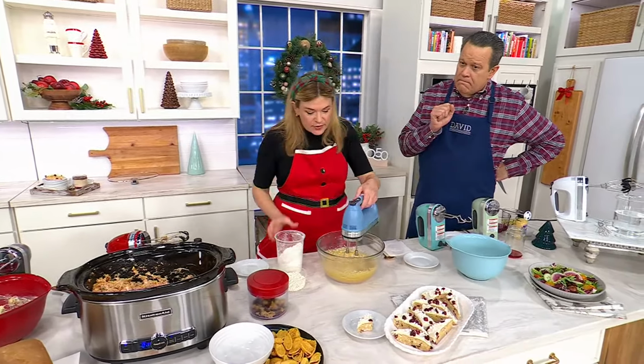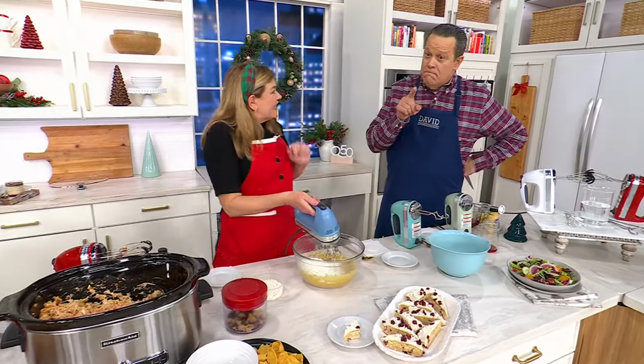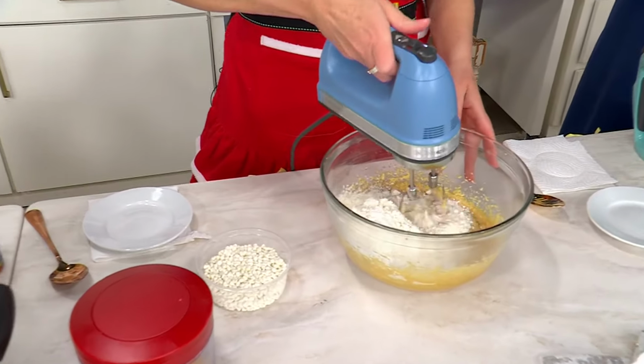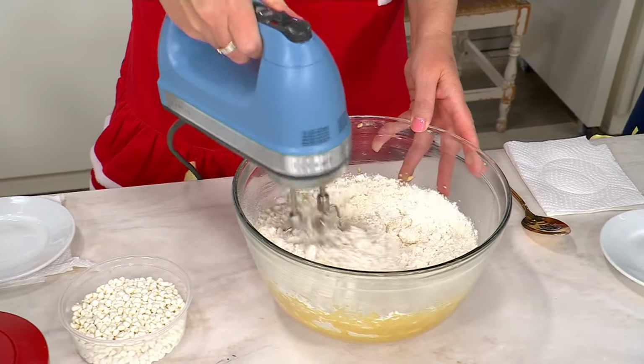May I ask you how many years you've been married? 25 years. Did you get a hand mixer when you were married? I did, a 9-speed KitchenAid. Most people got their first hand mixer when they got married. Yeah. And haven't upgraded since. Right. It may be time to upgrade. I know you probably have upgraded.